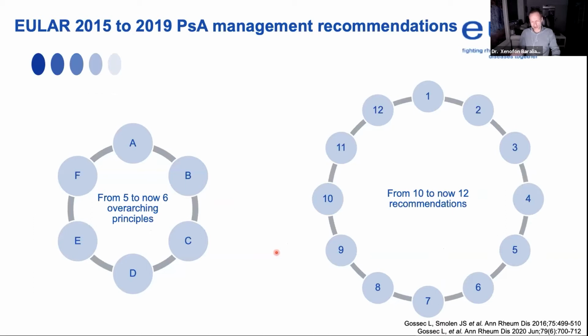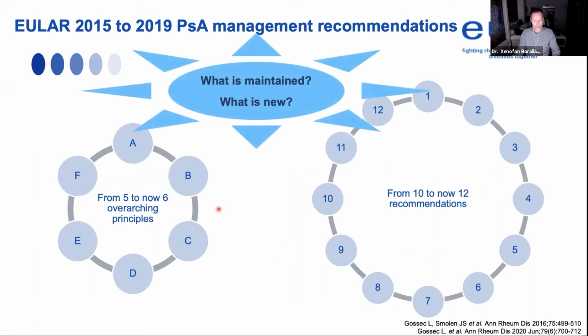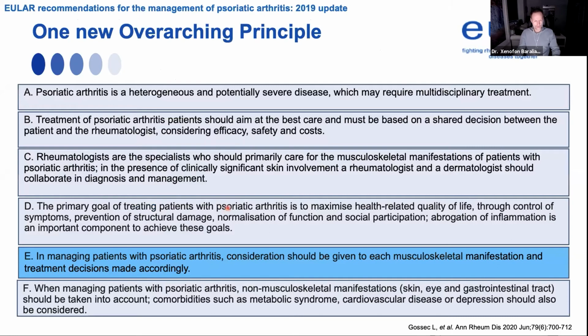Well, this is a slide that, again, I took from the oral presentation that we gave, showing how the recommendations are expanding. From 10, we came up to 12 recommendations. From 5, we came up to 6 overarching principles. What is new? First of all, we have the new overarching principle that when we manage patients with psoriatic arthritis as rheumatologists, we would consider not only musculoskeletal manifestations, but the single musculoskeletal manifestations. This means not only the peripheral, but also the axial, not only the poly-, but also the oligoarticular disease.